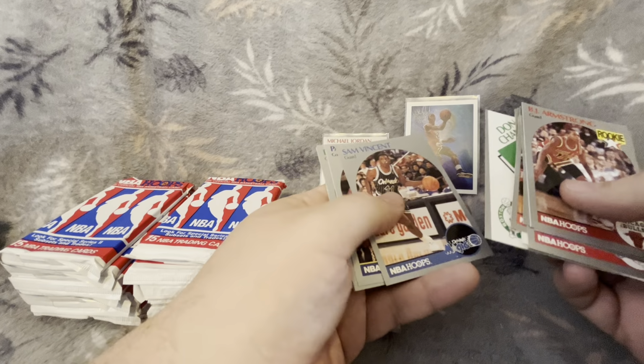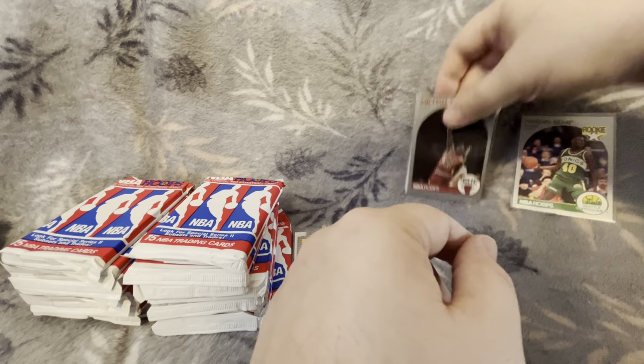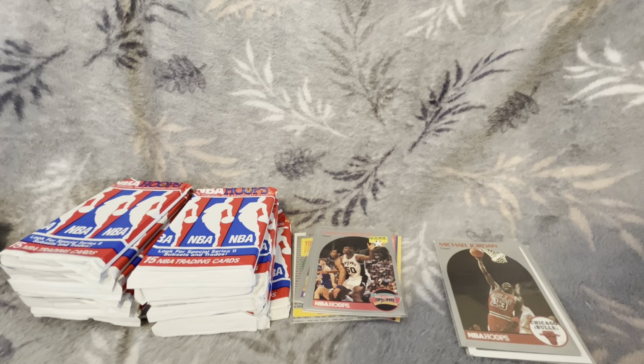Shawn Kemp. That's a keeper. Shawn Kemp. Rookie. Not too bad. This one is actually really nicely centered. Nice. I'll keep him up there. You know what? I've noticed that my lights are reflecting off of that, so maybe I should stop making Sunday school decorations with my sleeved cards.